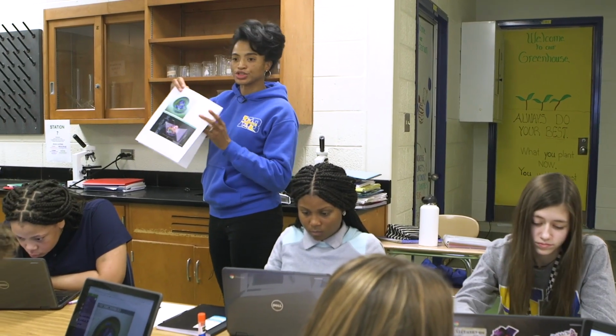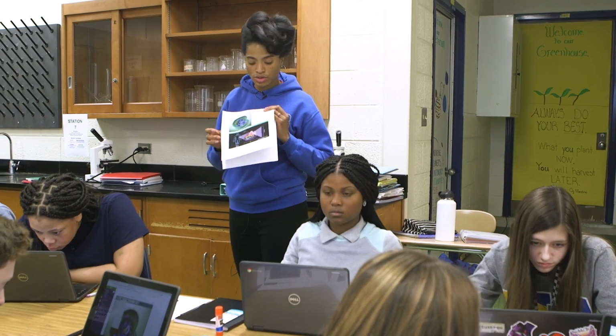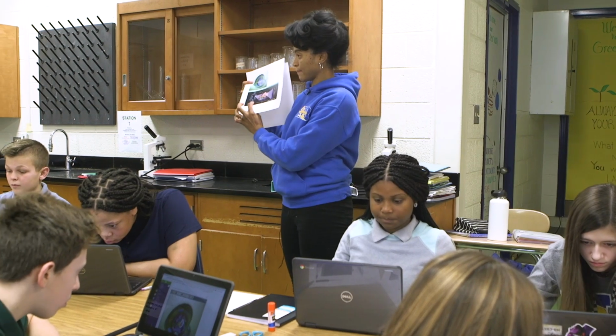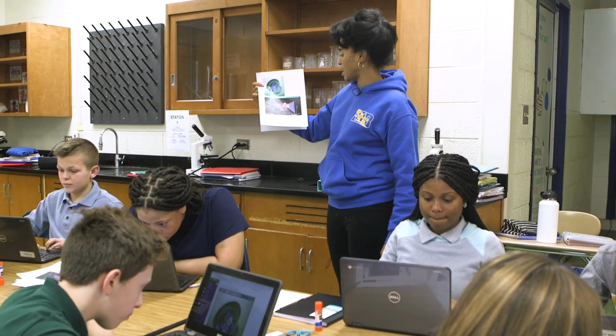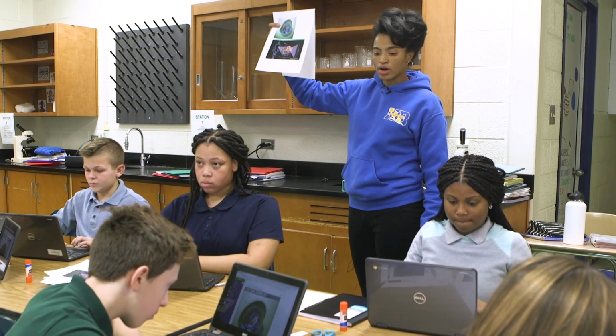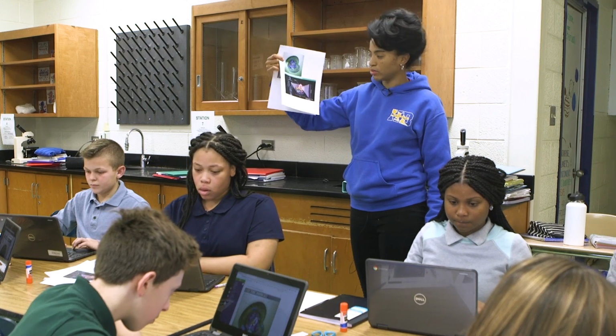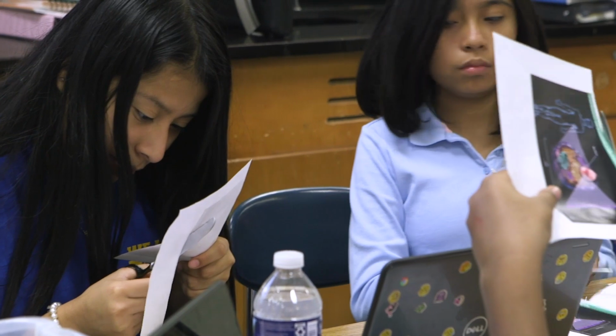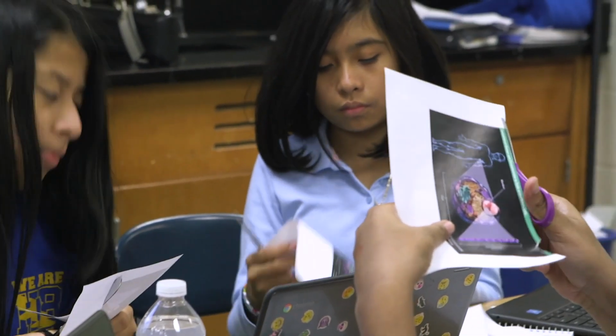The next thing we want to do is cut out the second picture and glue that into your notes. And we'll talk about what's in this image as well. Give you guys about 3 minutes to glue that in.